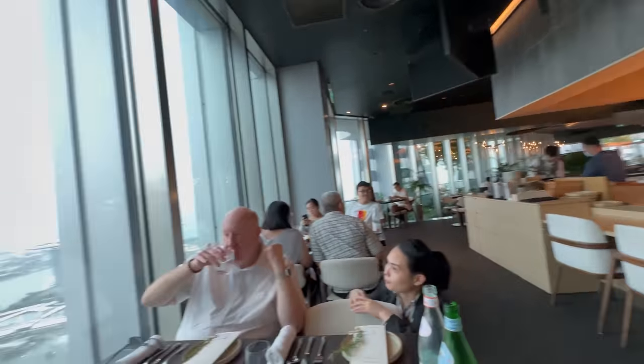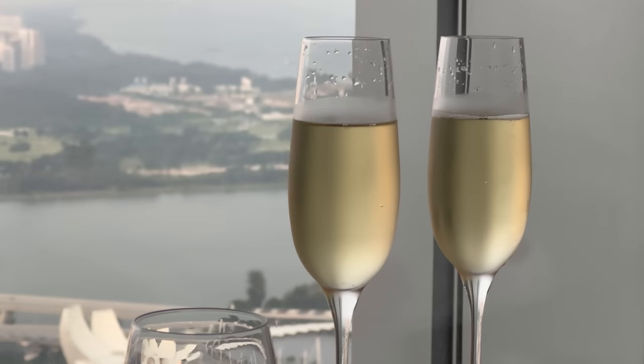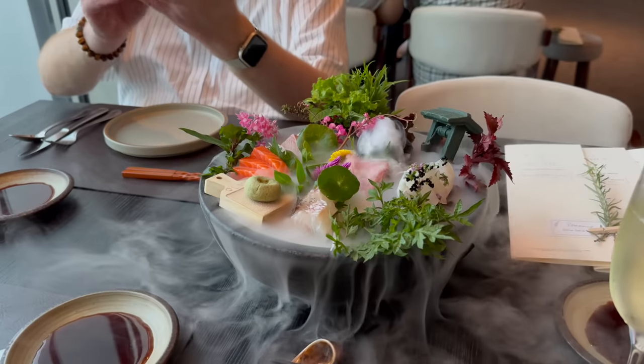Dinner tonight, we're at Umi, on the 51st floor of the Capitol Spring building. Here you're going to have a great view over the F1 track. Accompanying me are two great Australian friends.